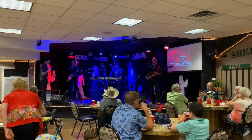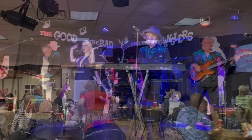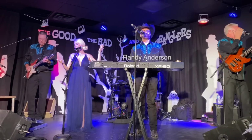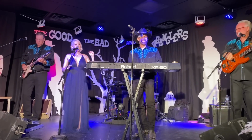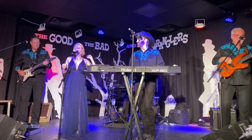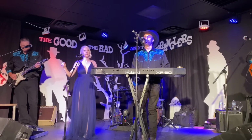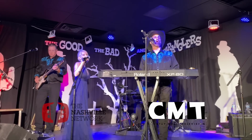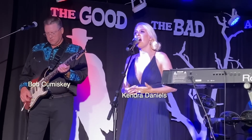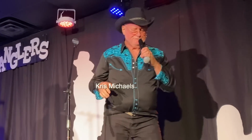Tonight, though, the Wranglers won't be taking the stage. There's a special guest performing this evening, the Randy Anderson Band. Randy and his band have been a fixture in Las Vegas for decades with their mix of new and traditional country, oldies, and classic rock. They've performed in practically every casino in town, and Randy has appeared on TNN and CMT as well. During their 1-hour show, each member of the band had a chance to shine, and the crowd absolutely loved it.